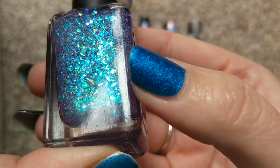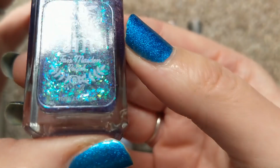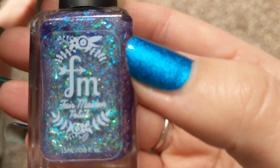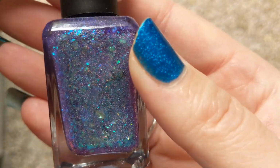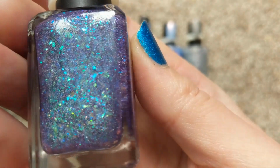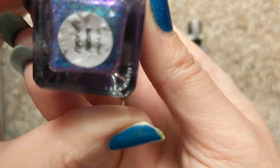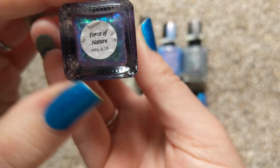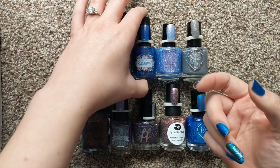These blue to green ones are one of my favorites for sure, although I really do like the rainbow iridescent flakies as well. But there's something about these blue and green ones, especially in a beautiful contrasting base like the purples, that I find myself purchasing this kind of polish quite frequently. So this one is Force of Nature by Fair Maiden. And again, excuse the label there. Had a little incident with the salt lamp.